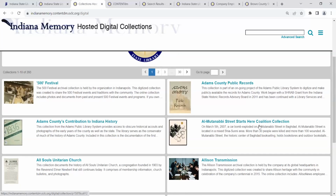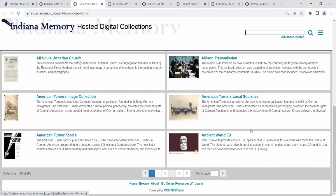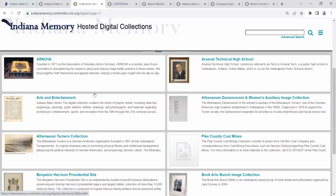These are all the collections that we host. These are all not necessarily ours. Some of them are, our lists show up in here, but this is a whole other area. This arts and entertainment, I can tell you, is our collection. It does say Indiana State Library.